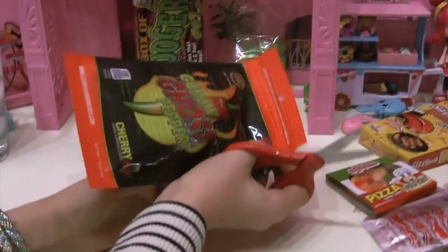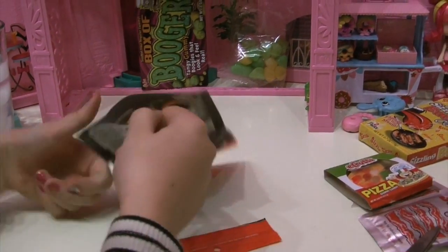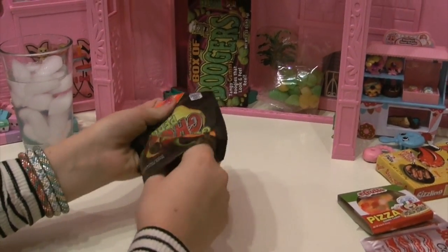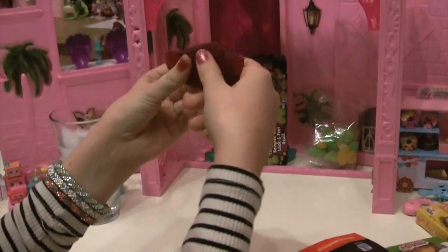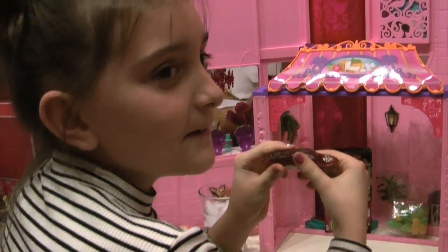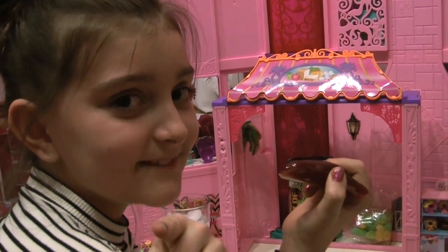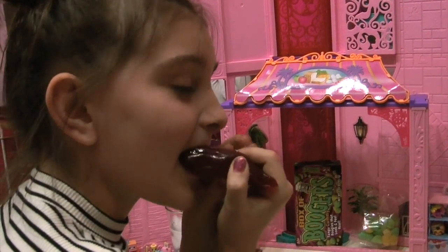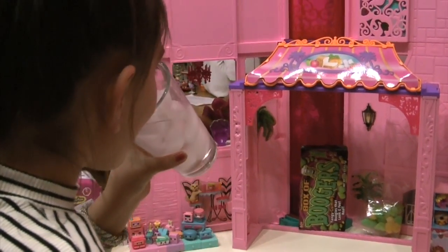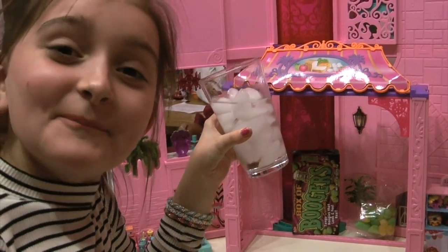So, the time has come for me to take my stand. I'm gonna try the gummy ghost pepper. Huh? I'm doing this for you, not me. Oh my gosh. I didn't even bite into it.